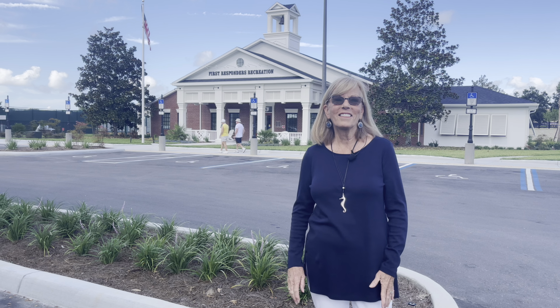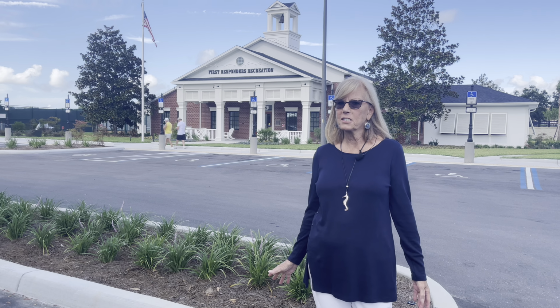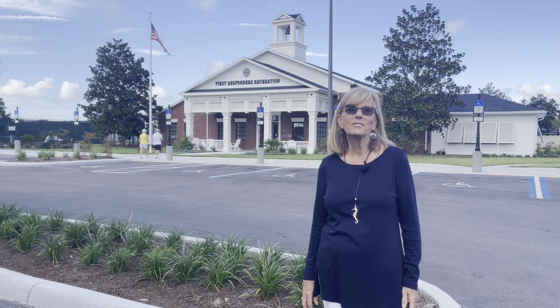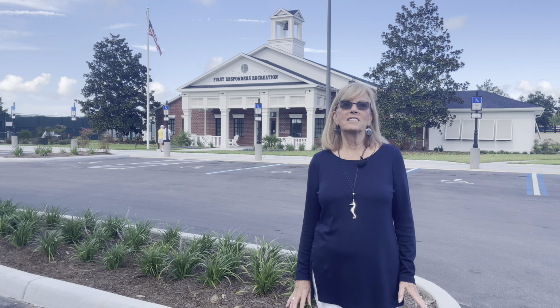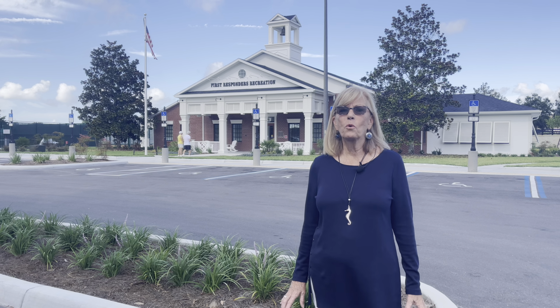Here I am at the First Responders Recreation Center. It's brand new, it just opened. There's been a stream of people going in to see what it's all about. The exhibits in here are so neat. I have one favorite.